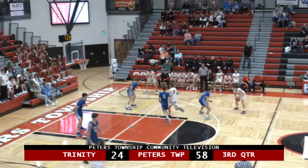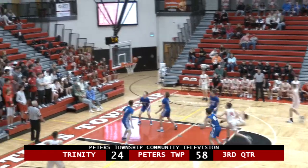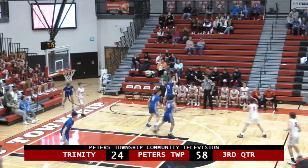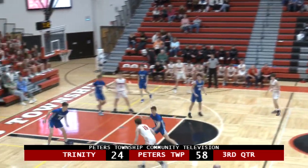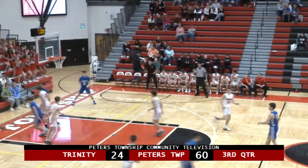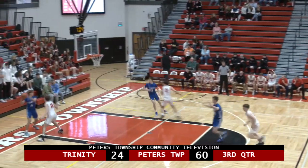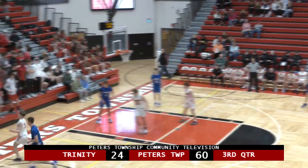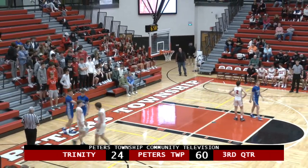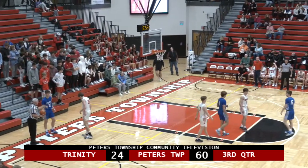Miller on the penetration over to McCullough. Spin move, pull up. Indians retain possession. Offensive rebound by Mills. Jake Ziegler with the left. Nate Miller on the D. Knocks it out of bounds again. Peters keeping the defensive intensity up.